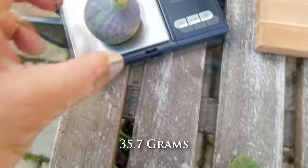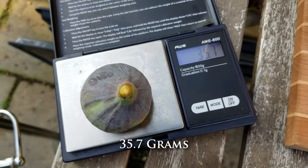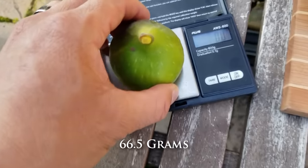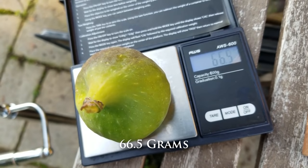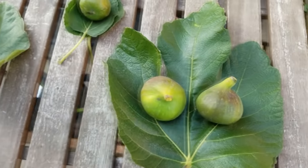Let's go ahead and give these guys a weight test. Excuse me, I have a little bit of a cold. This is 35.7. And then the Tauro, 66.5. Really nice. Okay, let's cut them open.